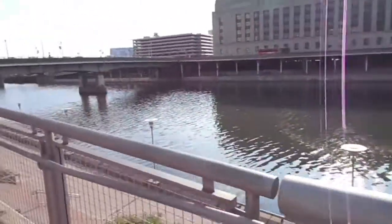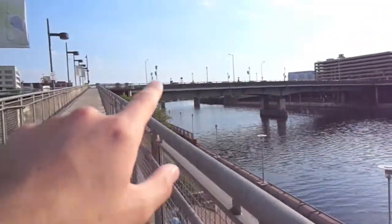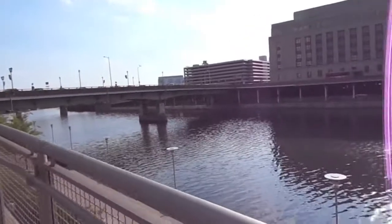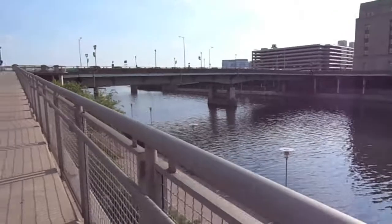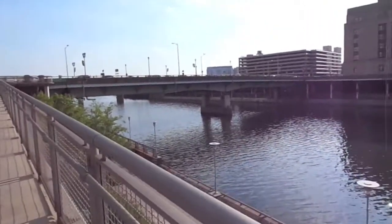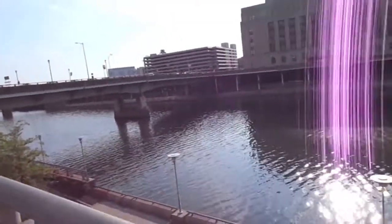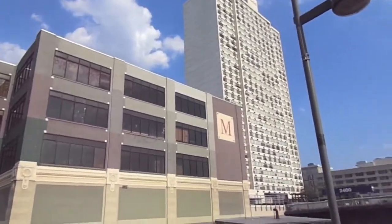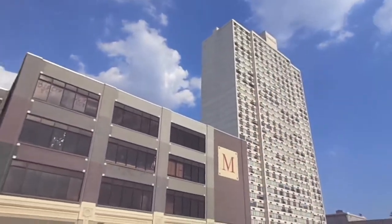Alright, so we'll go ahead and head up the ramp here. Hook up to Chestnut, which is this right here. We'll get you a look down the river, and then I think that'll be about all that I'll film, because it'll just be me walking back to the dorm after this, which is a rather boring walk. So again, Marketplace Design Center, the 2400 building, whatever that is.